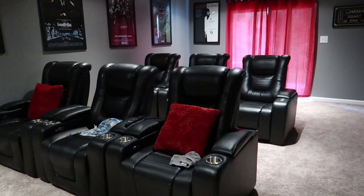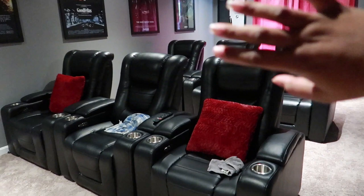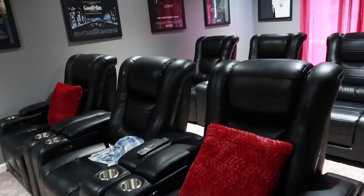It looks really nice. So all of these chairs are actually single chairs. We just put them together. When we first brought them in here, we had three rows of two chairs, but it was too much because all of the chairs reclined back. We decided to just make it two rows of three. That way it's enough space and it's more comfortable for everybody.